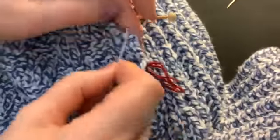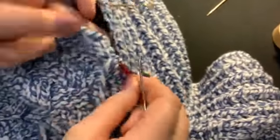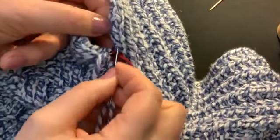That's great. So now I've just got to, you know, I've got a slightly square corner there. Don't worry about it. It's knitted fabric. You can kind of smoosh that in.